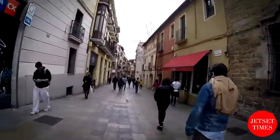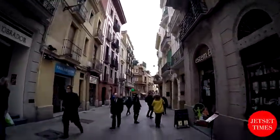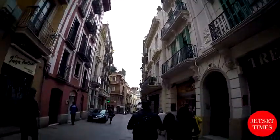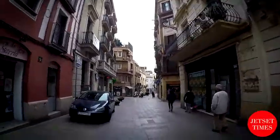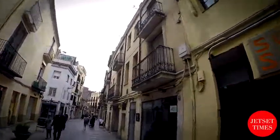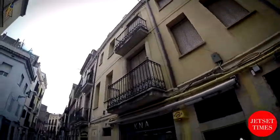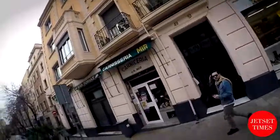Let's keep walking down this neighborhood a bit more. At the end of this pedestrian street, you will find one of the city's best kept secrets by the locals. As you can see, it feels like being in a small town, and that's because Sarrià used to be a different city, but Barcelona was expanding so fast that it got absorbed and annexed in 1921.